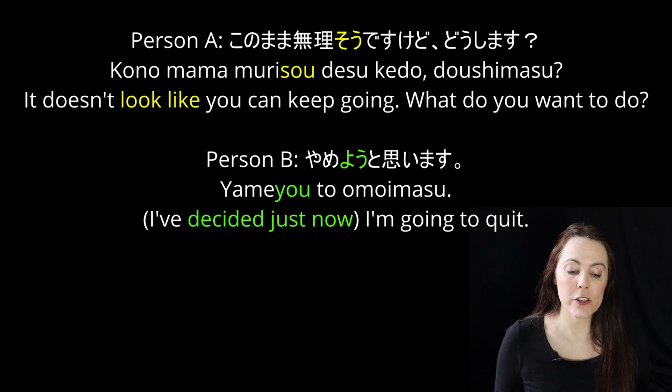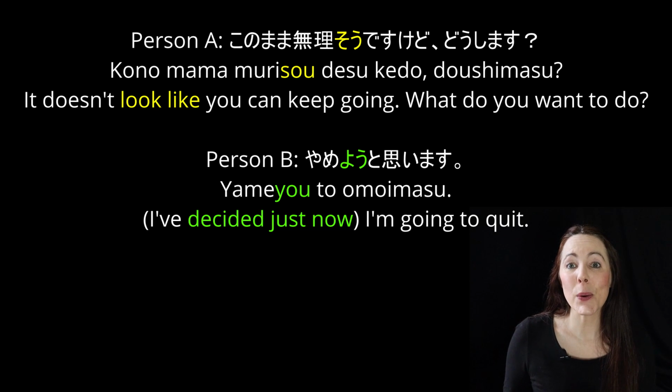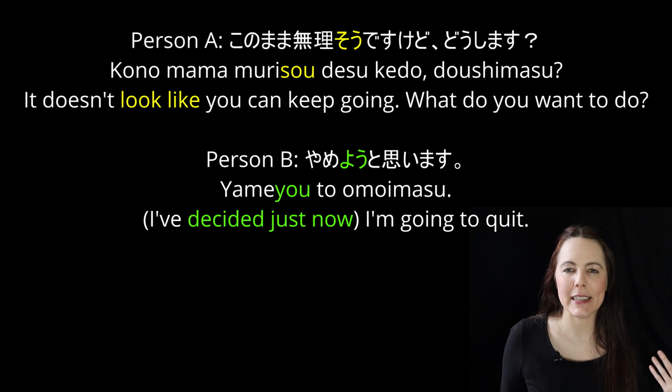This is illustrated best with responses to questions. So here's a little short dialogue exchange. Person A says, このまま無理そうですけど、どうします? So このまま, at this rate, 無理そう, remember from the そう lesson earlier? 無理 means impossible. 無理そう would mean it seems like this is impossible. It seems like what you're doing at this rate, you can't keep going. どうします? What do you want to do? What do you want to do about it?